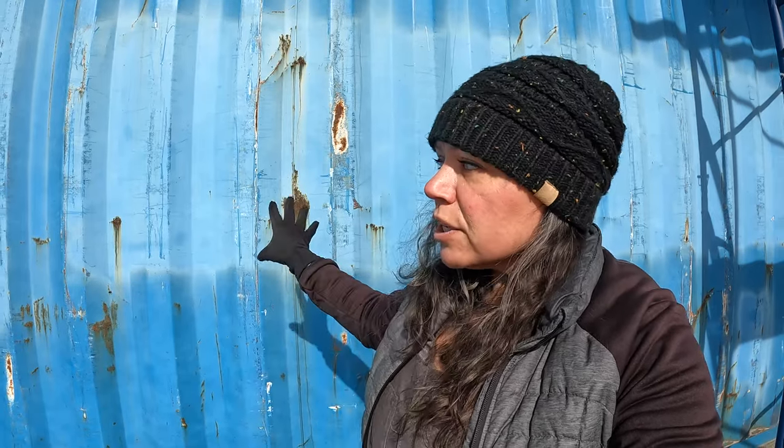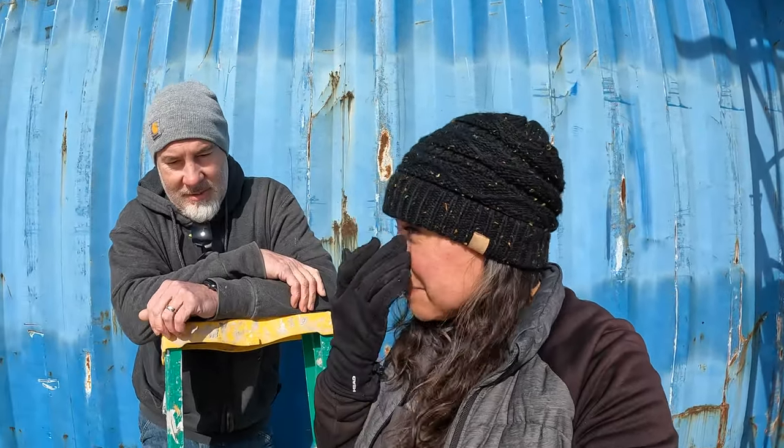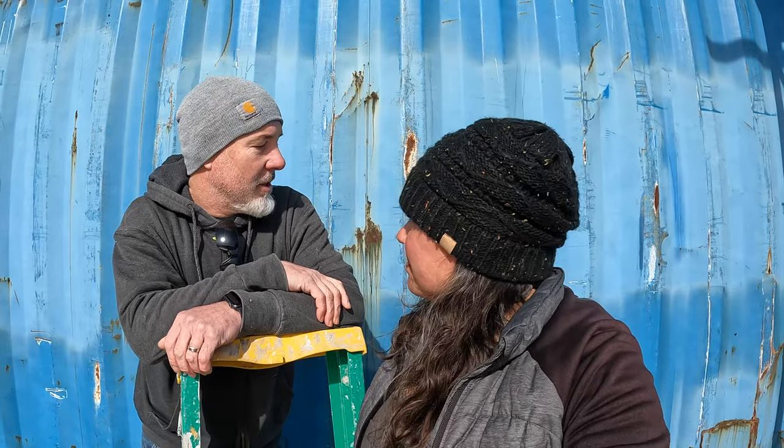Well, good morning, guys. Today we are going to start working on the shipping containers and getting them ready to paint. So Levi is going to start by grinding all these rusty spots, and then I'm going to come around and just brush them clean. And then we're going to prime just those spots that we're going to treat, and then we will get that ready for the black paint.